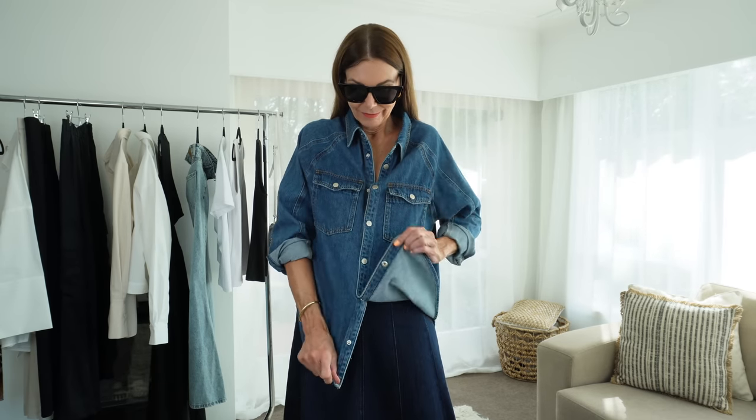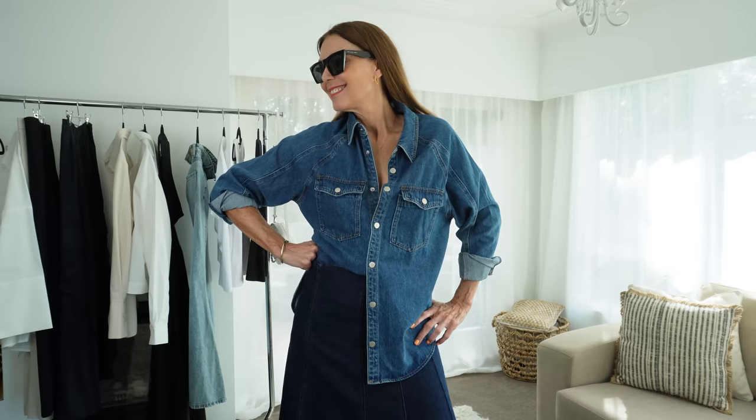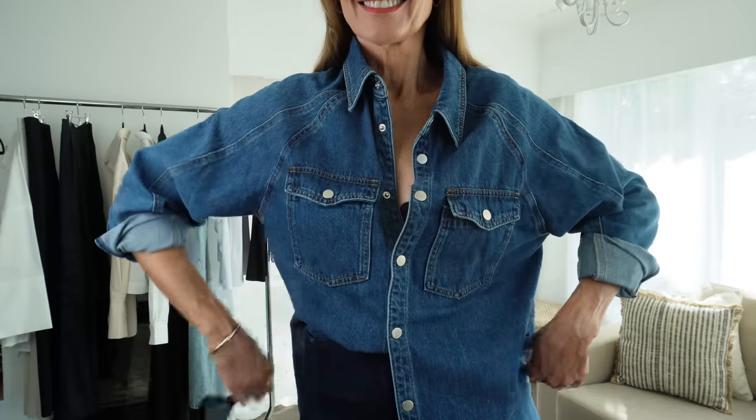I'm just trying tucking it in here because it has this shape to it. It's an easy shirt to actually give a bit of a half tuck, which again sort of breaks up the outfit as well. But double denim is so easy and in my opinion, it looks really cool too. See this shirt? It's just such a winner.